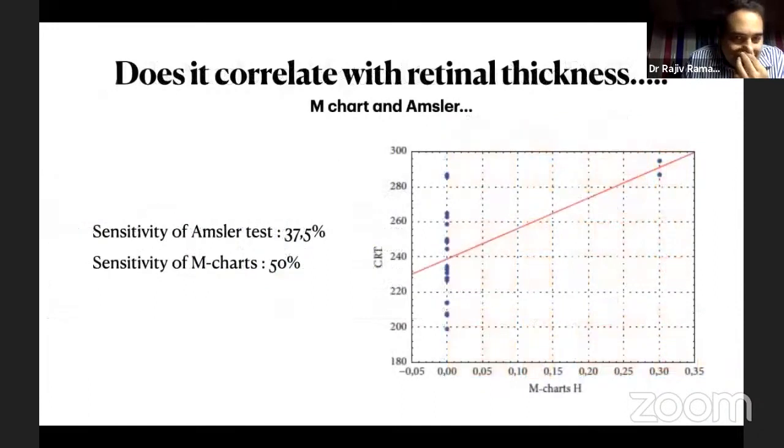And this was a nice study which looked at the sensitivity of Amsler, which is pretty low for DME. They gave another chart called the M chart, which is a metamorphopsia chart, and that was a bit better. They also tried correlating it with retinal thickness. So it definitely doesn't correlate with retinal thickness.